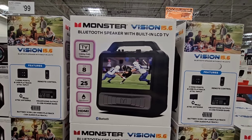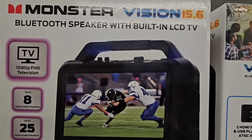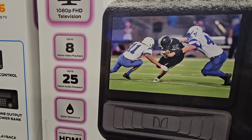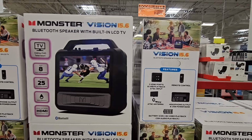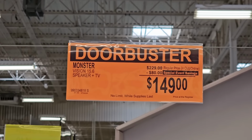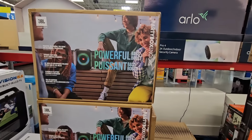The Monster Vision 15.6. This is a Bluetooth speaker with a built-in LCD TV. Up to 8 hours of video playback. Water resistant. That's perfect for the outdoors. And right now, the price, an $80 savings, $149.